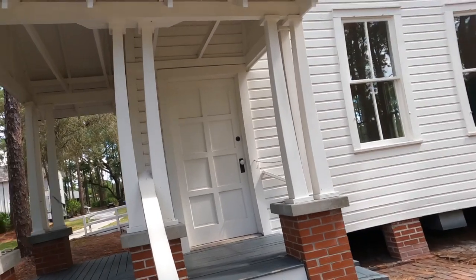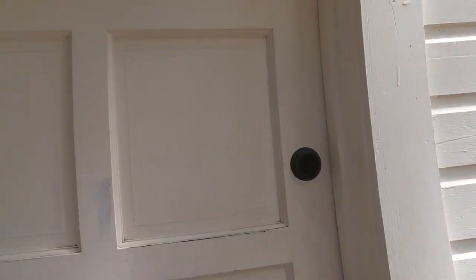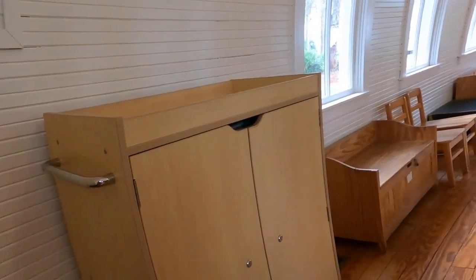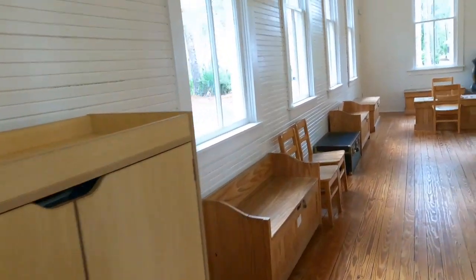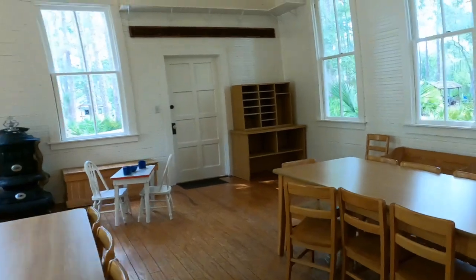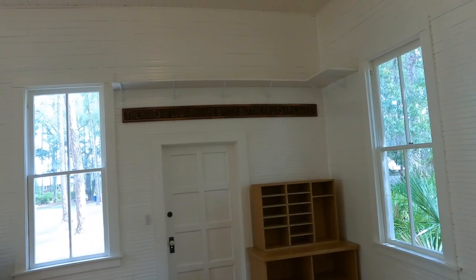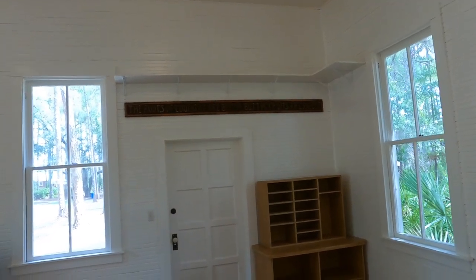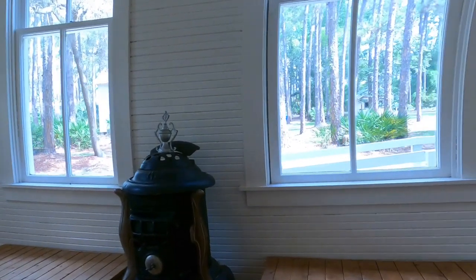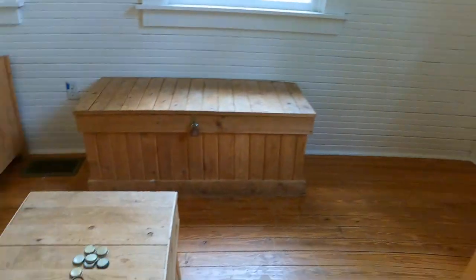This is their school, guys. That's nice. So let's go inside over there. Replica of an old school. The roots of education are bitter, but the fruits are sweet, and it's true. Old school.